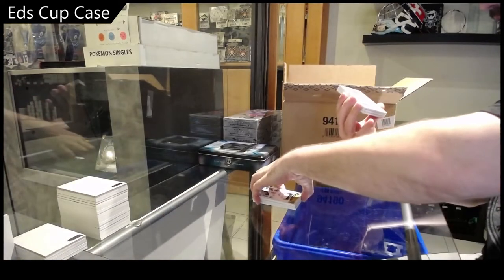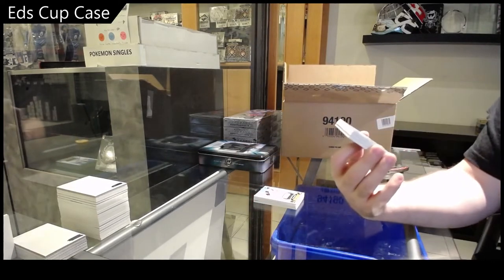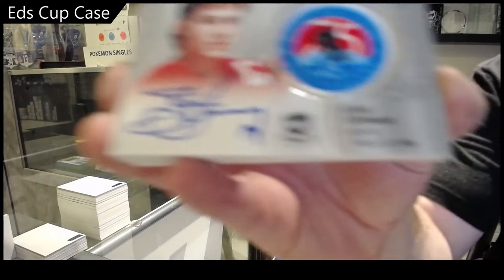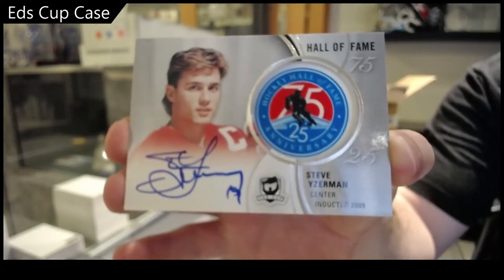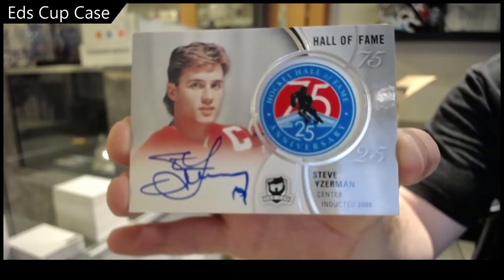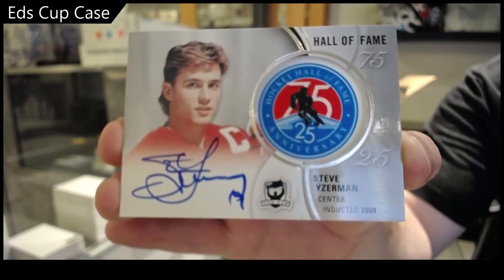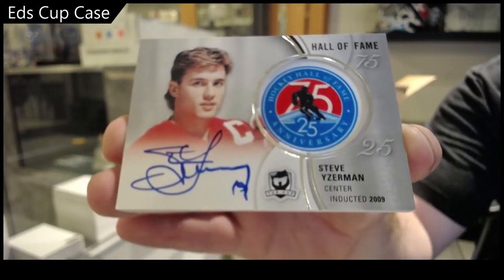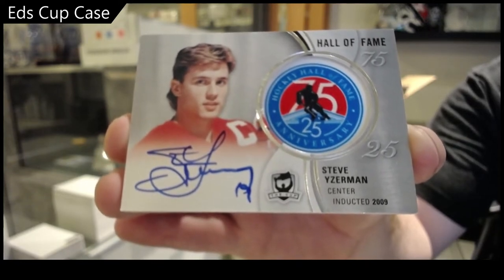Nice box. Hall of Fame patch auto, Steve Yzerman. Steve Yzerman Hall of Fame patch autograph. That's gotta be a rare one. I know it's from last year, but it's gotta be damn rare.